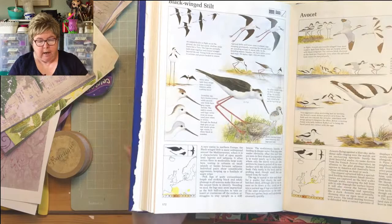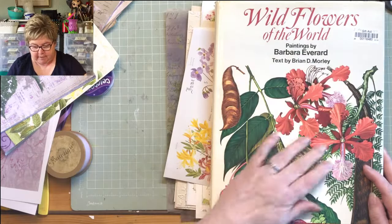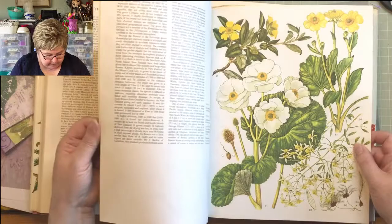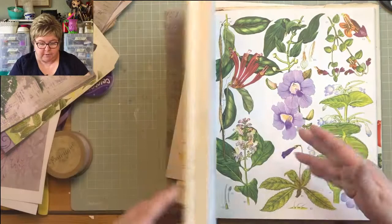And then this book, look at this book, it's massive. Wildflowers of the World. And it cost the princely sum of £2.99. But look at it. Is that not a fantastic book? So what I did was, I showed you how to do it the last time. Find the centre of the signature, wherever that is, and you'll see the strings coming up. Snip the strings and then pull your pages out. So then you've got a double spread. So those are the books that I used.